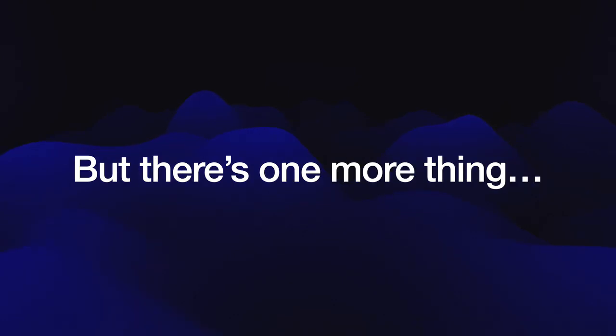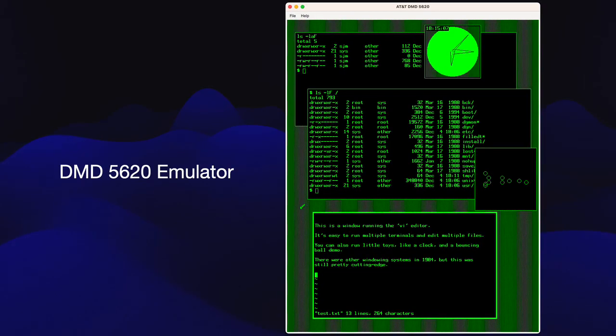But there's one more thing. The DMD5620, I wrote an emulator for that too, because it's cool enough that I think it needed to be preserved, and not everyone has access to a blit. So this emulator, it turns out, was a lot easier to write. This was like a month or two of work, ironically, because I already had the WA32K figured out. And this system is so much better documented. You can get all the schematics, the technical information, everything is preserved online, which was fantastic, all the ROMs and stuff. Without that, I think this would have been kind of a nightmare to do too, but it ended up being pretty straightforward, actually.